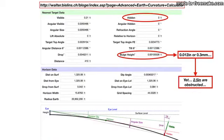Once again, just confirmation that the bulge height is extremely small in this situation and that the hidden height is nothing. So in this situation, this curve calculator says 0.3 millimeters is the bulge height, which is negligible. And again, yet we have 2.5 inches being obstructed in this situation.